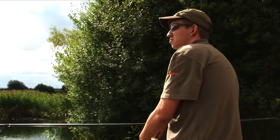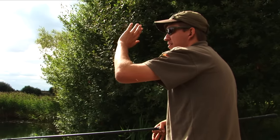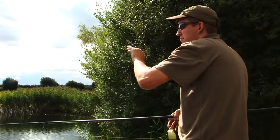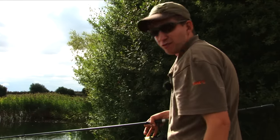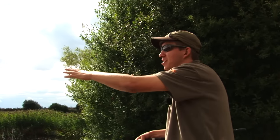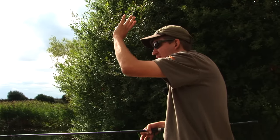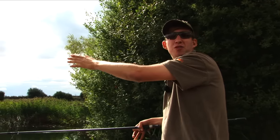1, 2, 3, 4, 5, 6, 7, 8 foot. So that's definitely the fact that I can drag the lead, get the float up, and I'm getting a little bit of a tap on the rod tip. For me, Rob, I don't think I'm going to get anything better, so I'm going to just explore this area a bit more.